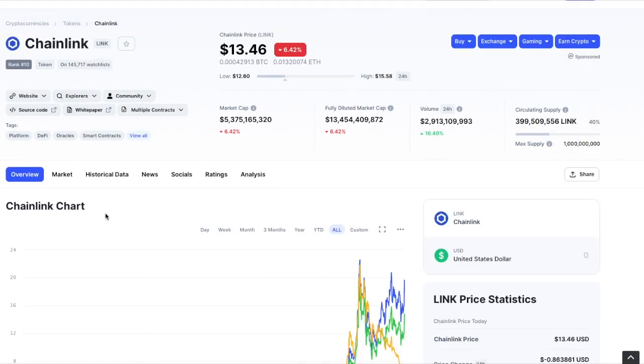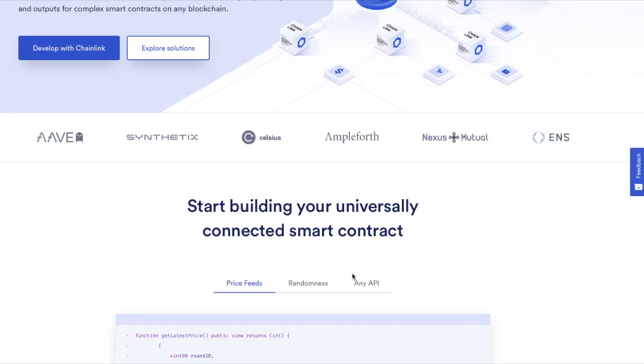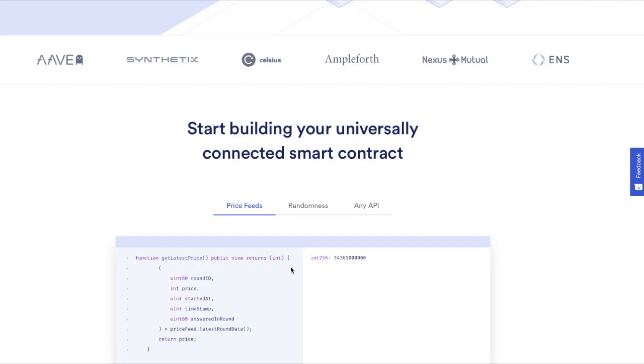Well, what's underneath it? So let's go and take a look at their website. It talks about Chainlink wanting to be the tool that you use to connect smart contracts to the outside world. So Chainlink's decentralized Oracle network provides reliable, tamper-proof inputs and outputs for complex smart contracts on the blockchain. Okay, for most people that are not technical, that probably doesn't make a whole lot of sense. But what they're really trying to do is allow data to basically flow from whatever's in the real world to a blockchain.